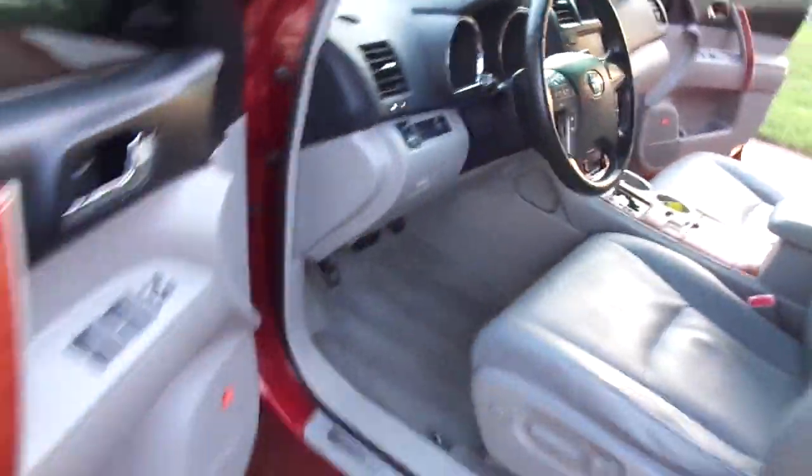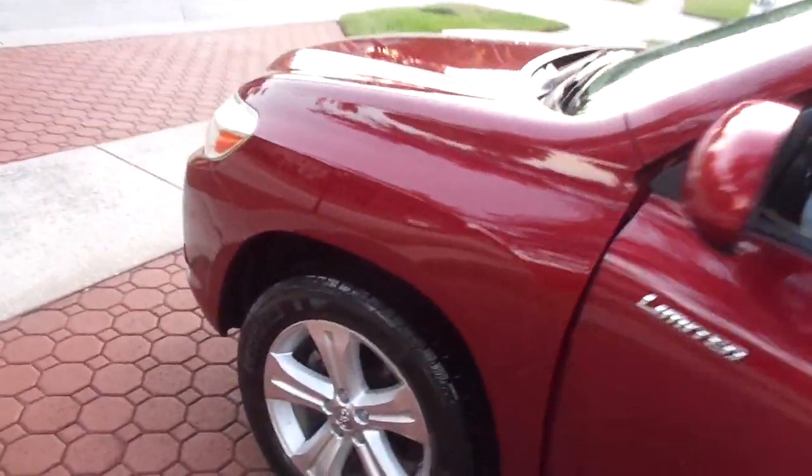sunroof, home link, got all the illuminated thing for your mirror. It's a great vehicle. You'll love it. I really and truly think they're just one of the best buys out there. You just can't beat them, in my opinion. But it's a beautiful color.